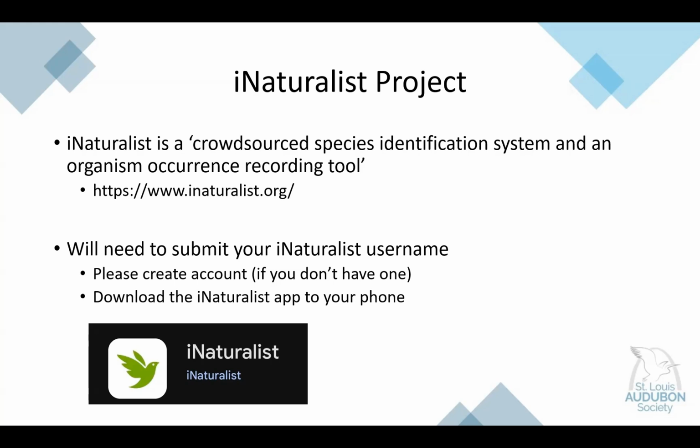That way we can add you to the project. You have to have permission and be added to our projects to add observations, and that's how we do that. If you don't have an account already, you would just need to create one. And then you would also need to download the iNaturalist app to your phone. So that way, when you're out in the field, you're able to open the app and make your observations.